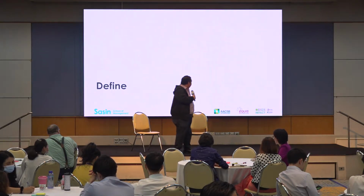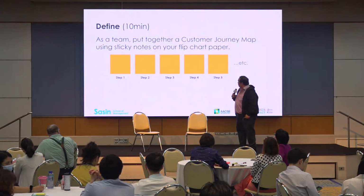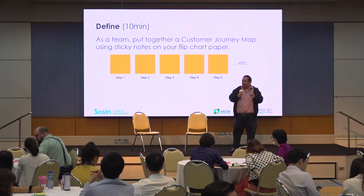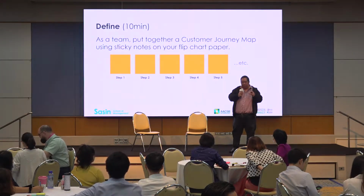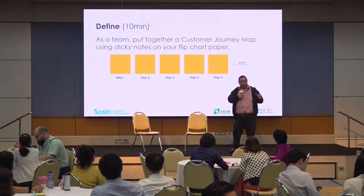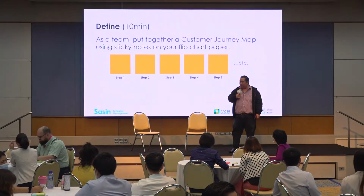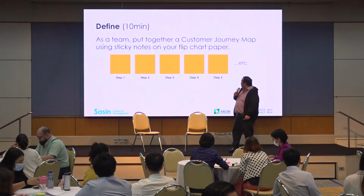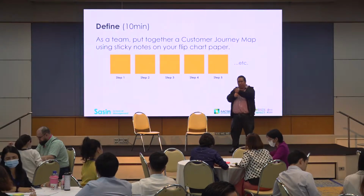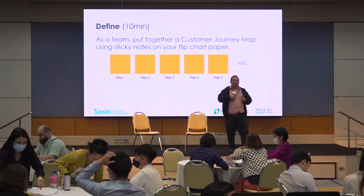So what we're going to do next is, I'd like you as teams to put together a customer journey map using sticky notes on your flip chart paper. Try to map out, from the story he just gave, some rough structure, like what the sequence is and what the process is that he goes through to do his job to be done. In this case, the job to be done is to schedule a meeting between multiple stakeholders. All right? I'll give you 10 minutes to do that as a group. You can discuss, and then on your flip chart, end up with a row or some formation of sticky notes to represent the journey that you just heard. Okay, 10 minutes, please.